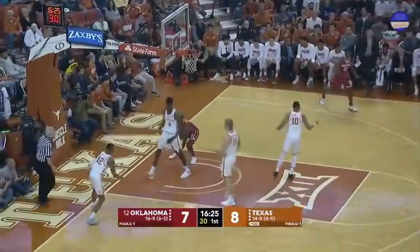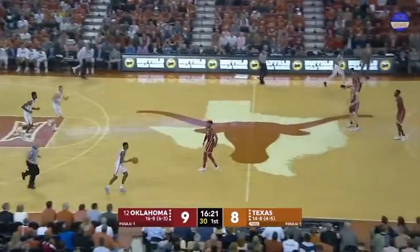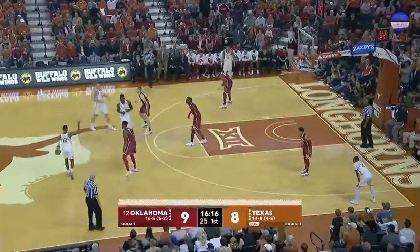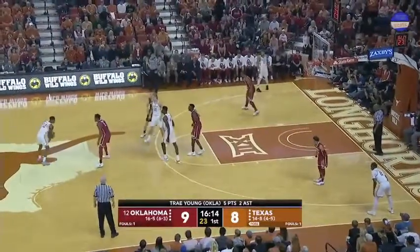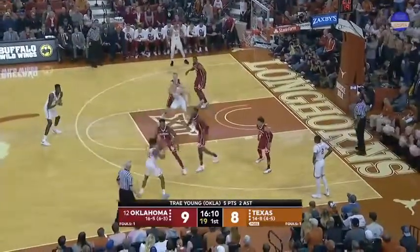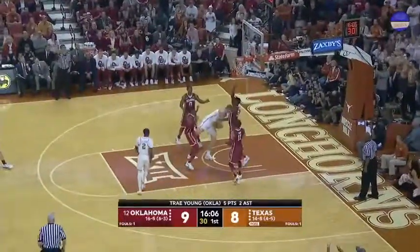Young, what a feed to Odoms. About a 60-foot pass for the bucket. Real good decision by Dylan Osadkowski. When he got the ball to the rim, he's got to go up strong and get fouled or score or both. So how about Young in the early going, Jay? He's got 5 points, and he's assisted on the other two baskets for Oklahoma.